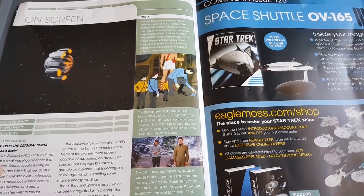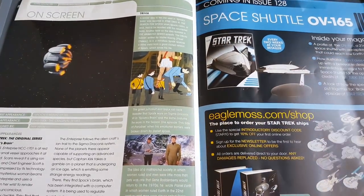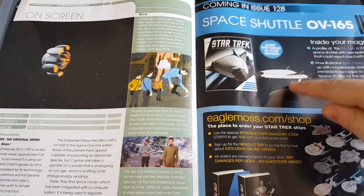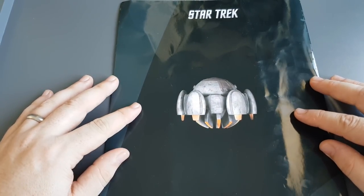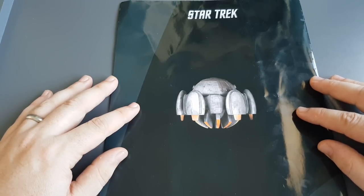So let's have a look at this model, shall we? But before we do, stay tuned for issue 128. We have Space Shuttle OV-165, one that I'm really, really looking forward to. I hope it's good. I hope I don't suffer from disappointment on that. But yeah, let's close out on the back cover and let's have a look at this model, shall we?